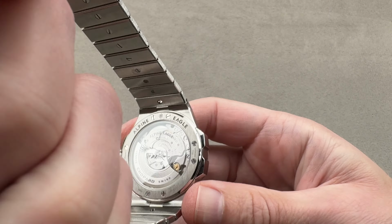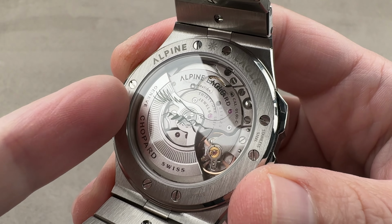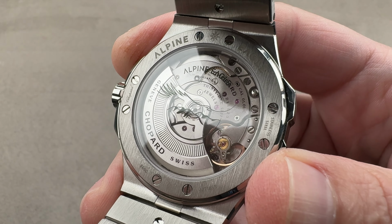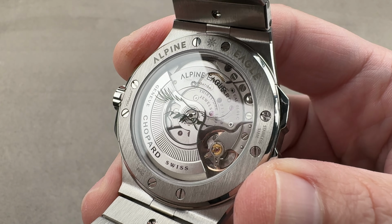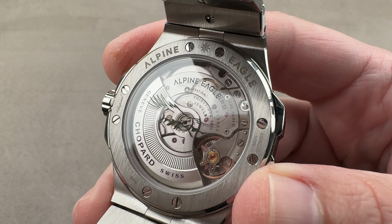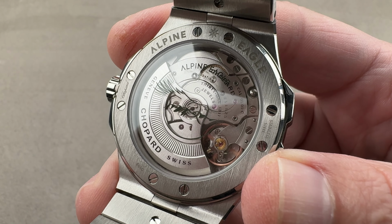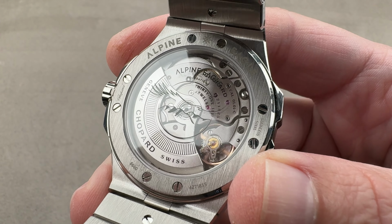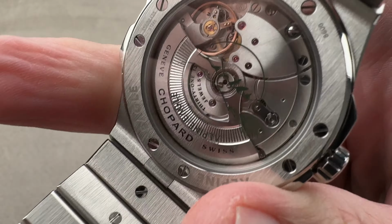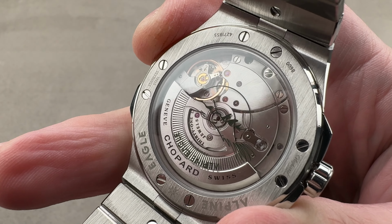Flip it all over. Now you can see an image that is sort of an abstraction of an eagle soaring over the Alps, i.e. Alpine Eagle. Now you can see the movement is a chronometer certified Louis Chopard manufactured movement. It goes by 01.01C for COSC chronometer, 5 position adjusted, chronometer certified, automatic winding with a 60-hour power reserve, 31 jewels, and a 4 Hz beat rate. It's nicely sized and properly sized for this case.